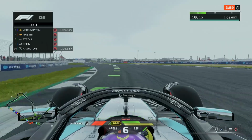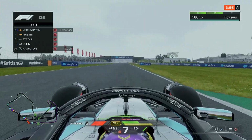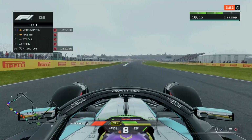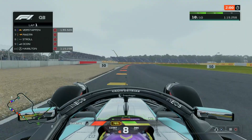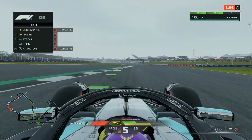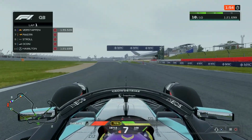Oh, very nice through there. I mean, this is going to be massively quicker. 2 seconds quicker than Max Verstappen through the middle sector. It is really coming to us, the grip, because we were the last man over the line and the track is fully dried out now.